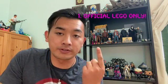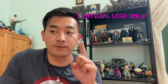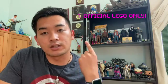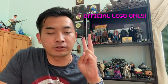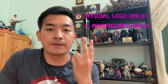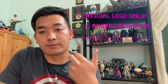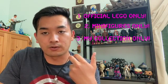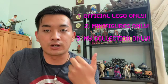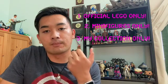For this list, this is only going to include official LEGO minifigures made by the LEGO company. No customs, no Brickmania, no third parties. Two, we're only going to include minifigures, strictly minifigures. No dinosaurs, no big figs. No buildable minifigures or anything like that. And number three, this is limited to my collection, so this is all just my opinion as well. There are other minifigures I wish I had that were excellent, but will not be included in this list.